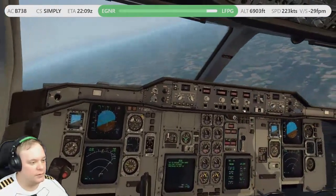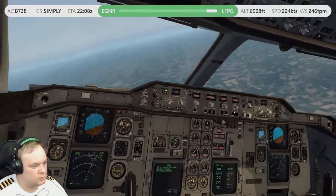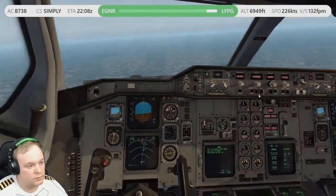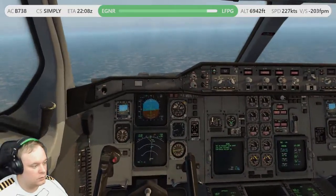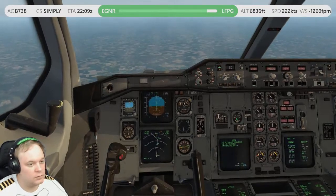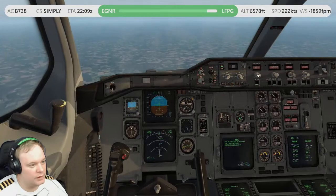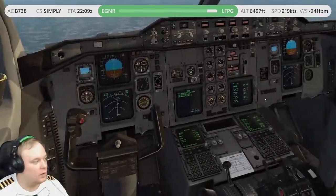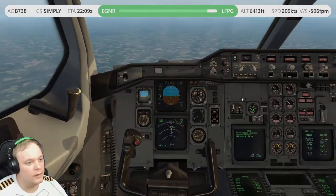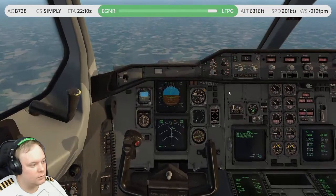Okay, now we're making our final turn. Okay, bring our speeds down here now. Let's bring ourselves down to 190. Second notch of flaps. We will flick on our ILS, which is already on apparently. There we go.